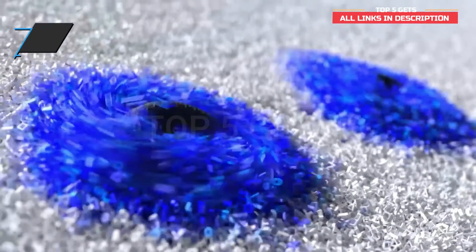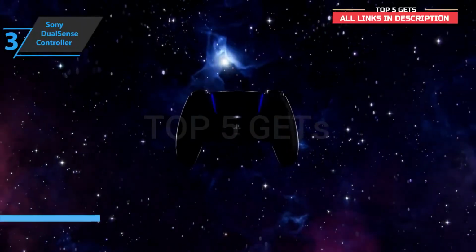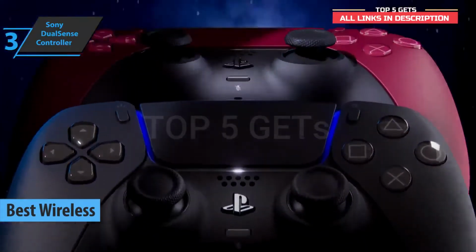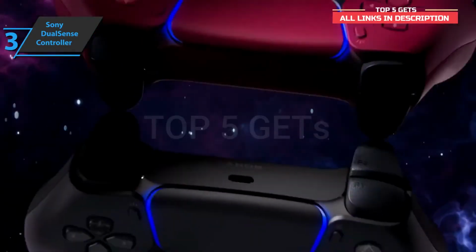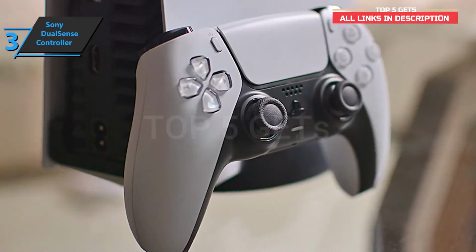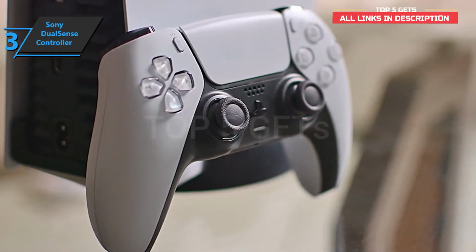The next product we'll talk about is the Sony DualSense Controller, which gets the title of the best wireless PC gaming controller available on the market in 2021. This fella will allow you to make the most of the possibilities offered by the new generation of consoles. The successor to the DualShock 4 has a new look and a redesigned shape that is easier on the hands, making it a fundamentally better and more interesting controller.